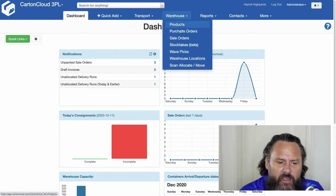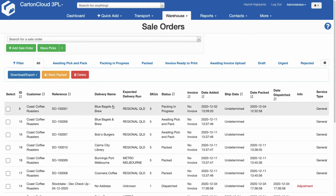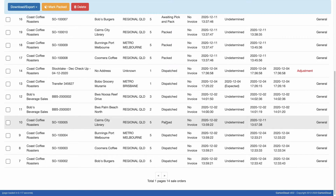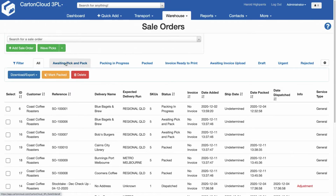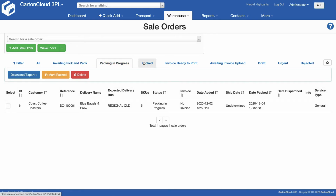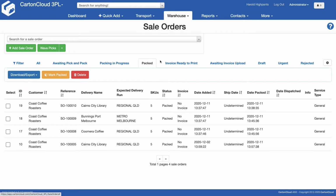If I go to warehouse and into sales orders here, I'm on the all tab, and of course you can see I've got some in packed and there's some down the bottom. So what we've got here are filter pages, so we can come onto the tab for awaiting pick and pack, packing in progress, and also packed. Now this packed is a new one.